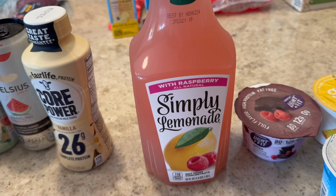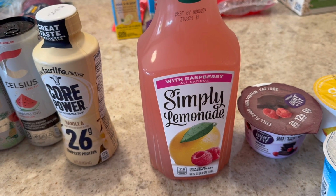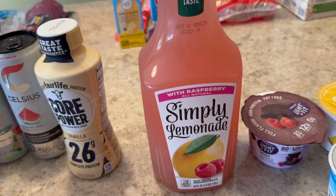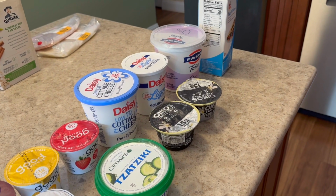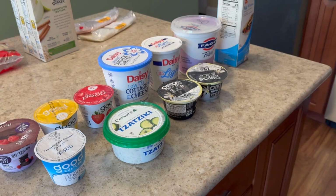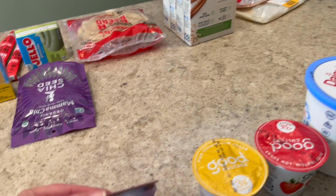Then, as I've mentioned before, my husband makes a smoothie almost every morning, and he likes to put some kind of juice in it. I just happened to see this one. Honestly, he'll drink any juice. He is a juice guy. So this was on sale, so it's what I got him. Look at all this protein. I mean, I think I mentioned it last time I showed a grocery haul. I'm just trying to get in that protein. So let's get started.